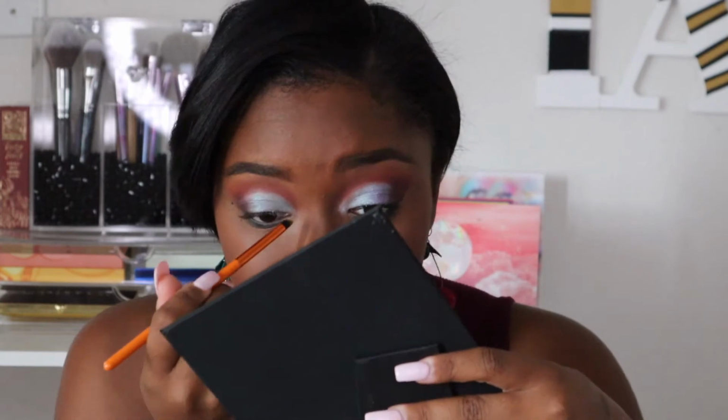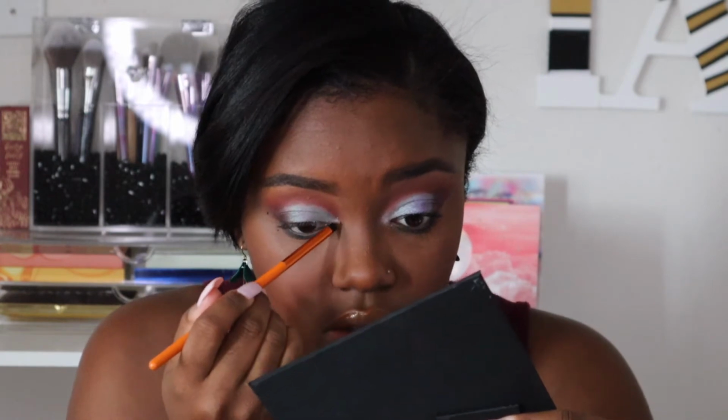And for the absolute last step, I went in with the shade Sea Salt, which is this shade right here. I love this shade as an inner corner highlight. I think this is going to be my go-to inner corner highlight, but look at this. That is beautiful. So here is the final eye look. Very pretty.